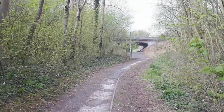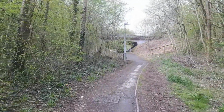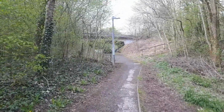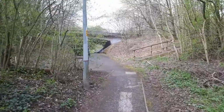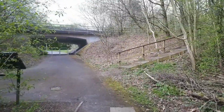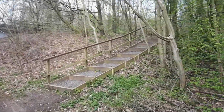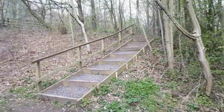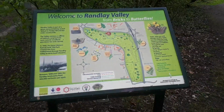So as we come around this corner, you can now see the underpass into Hollingswood over Queen Elizabeth Way. To access the Ranelagh Valley, I think all you'd need to do is come down those steps there, and that will take you to the car park. And obviously here's one of the Welcome to the Ranelagh Valley signs. Look, as you can see.